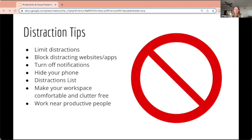Another cool tip I found was to create a distractions list. The idea is to have a pen and paper handy and use it as a brain dumping station. Anytime you think of something you want to do or think about later that's unrelated to the task you're working on or trying to focus on, you write it down. And writing it down will make sure you can get back to it later, while also not opening a can of worms by using technology to save it for later.